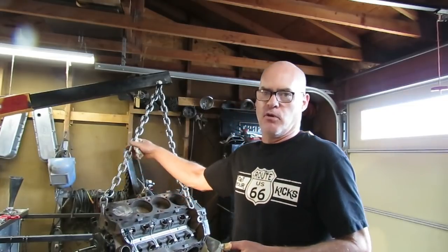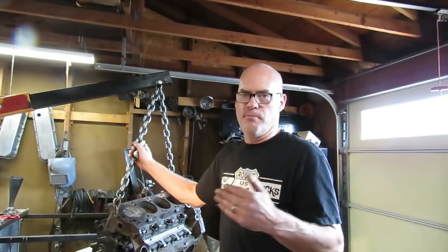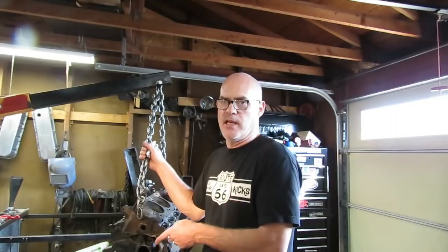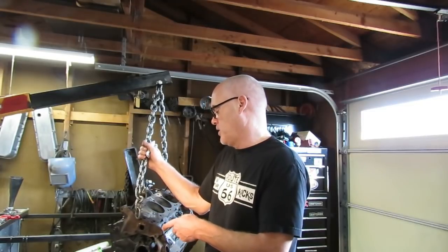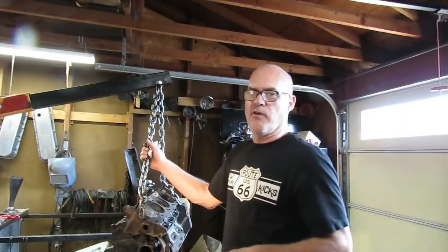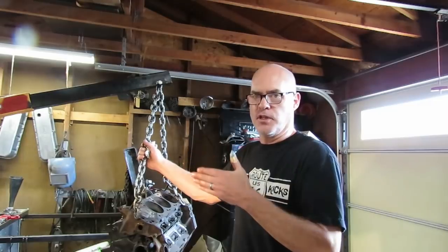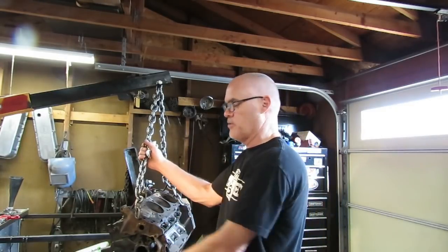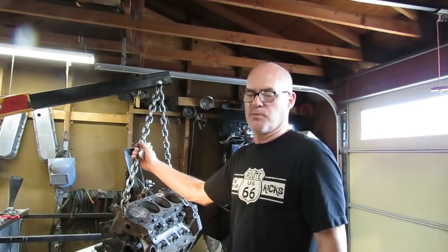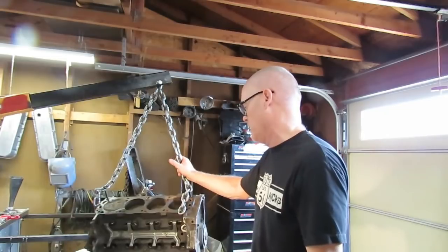I have another video where I'm talking about this. They make a special conversion balancer that'll work on both engines. In other words, it's weighted correctly for the crank balance on the late 5.0, but it has the bolt hole provisions and the offset for all of the early 289, 302 pulley assemblies. Professional Products makes that balancer, and it's really handy to buy, and it's not that expensive.